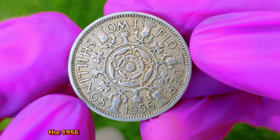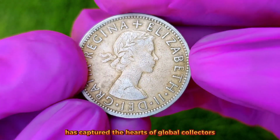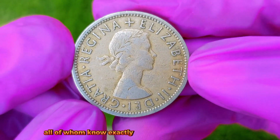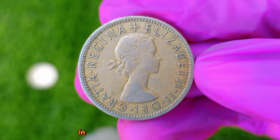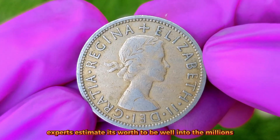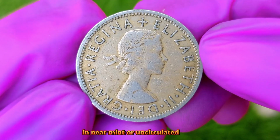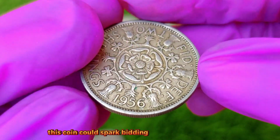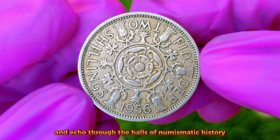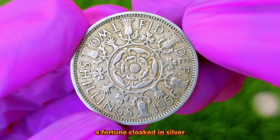The 1956 English Shield 1 shilling without Brit Omne has captured the hearts of global collectors, elite auction houses, and wealthy private investors, all of whom know exactly what such a rarity represents. In today's soaring collector's market, experts estimate its worth to be well into the millions, and that's in modest circulated condition. In near mint or uncirculated form, this coin could spark bidding wars that break records and echo through the halls of numismatic history. This is a once-in-a-generation opportunity, a fortune cloaked in silver.